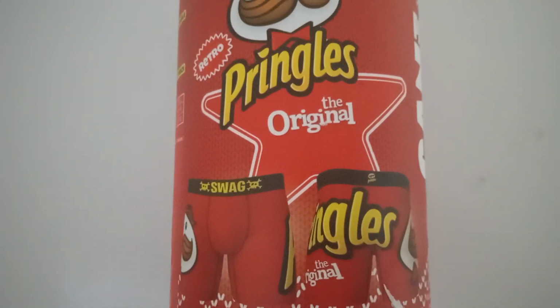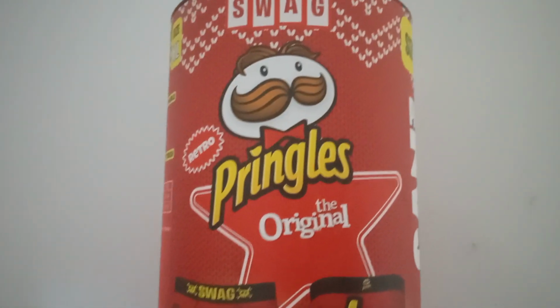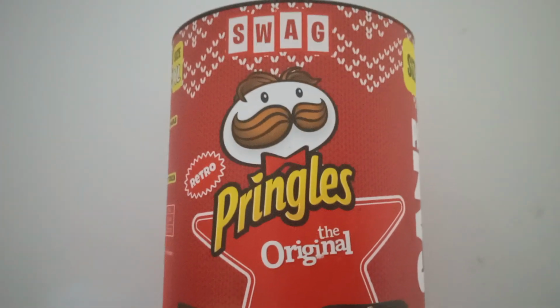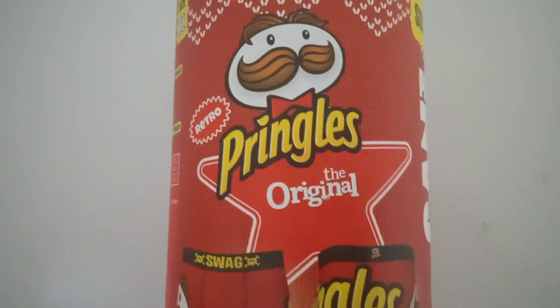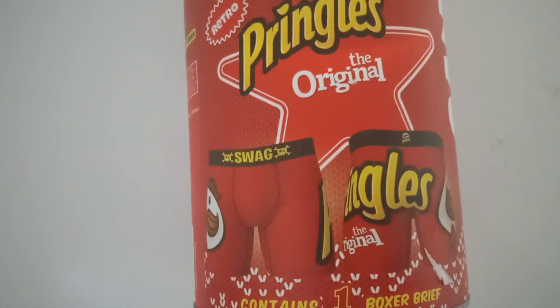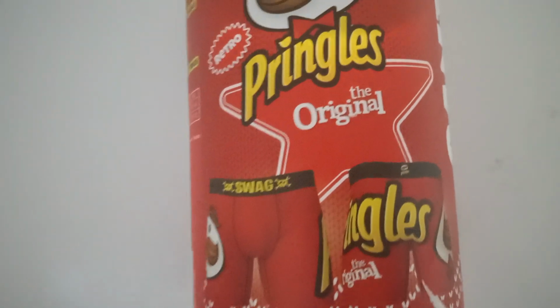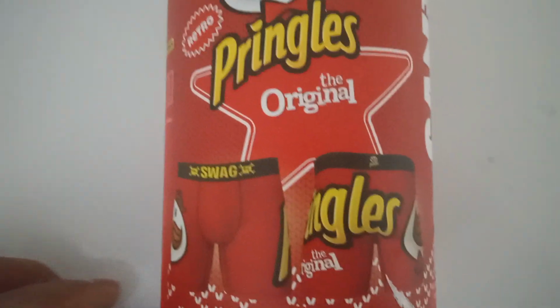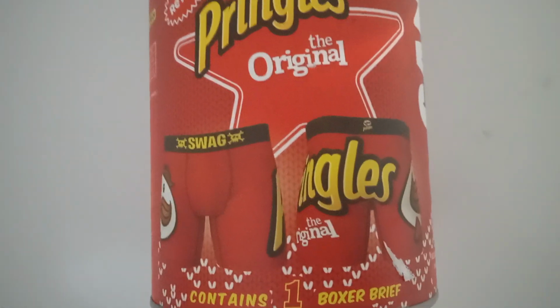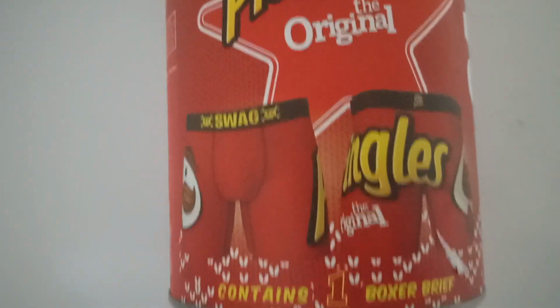And these are the Pringle Edition Retro by a company called Swag. Let me give you some information about this. This is one pair of underwear on one pair of boxes, and it comes in a container.